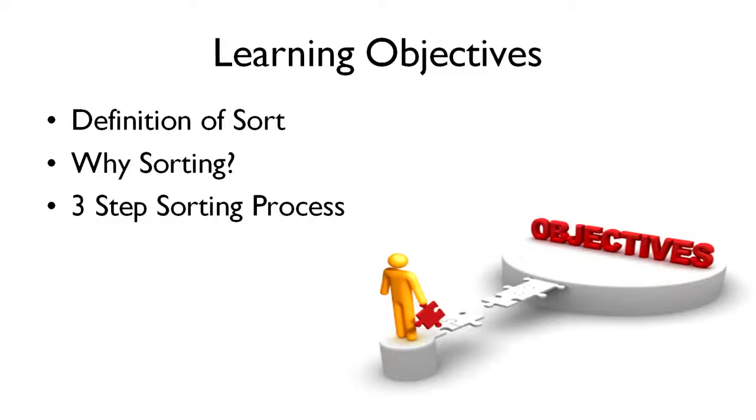Now, if you haven't had the opportunity to watch our 5S overview video, I'd like to encourage you to do this before starting with the rest of the modules. Alright, well, in this module, we're going to talk about the first 5S step, which is sort. And by the end of this module, you'll know exactly what sort means, why it's so important, and the 3 steps to follow when starting your 5S journey.